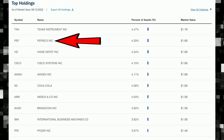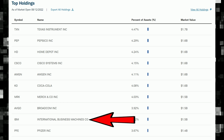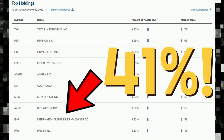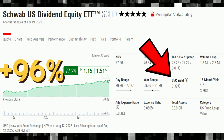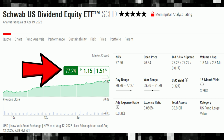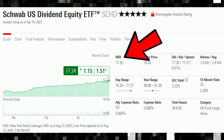The top 10 holdings are Texas Instruments at 4.47%, followed by PepsiCo, Home Depot, Cisco Systems, Amgen, Coca-Cola, Merck, Broadcom, IBM, and Pfizer, and those top 10 holdings account for a whopping 41.5% of the fund's total holdings. The current yield is 3.32%, which is about 96% higher than the S&P 500 average, and SCHD's current share price of $77.24 is about 5% below the 52-week high and is a shade under the net asset value.